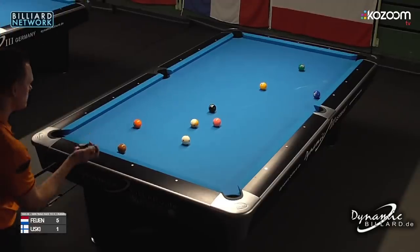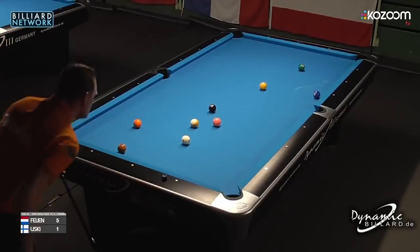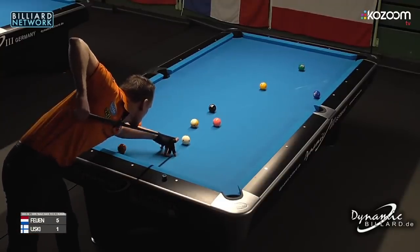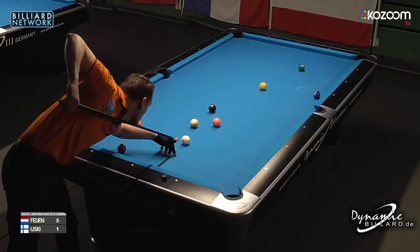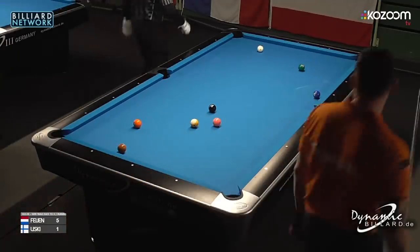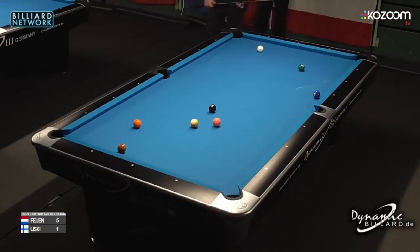Right, back to the match. Niels, faced with a jump shot, will add, let's say, tip below center to his cue ball to try to stun it to the left side of the table and back across for the 2 should he make it. Make it he did. Excellent jump shot player Niels is, not just because he just made that jump shot, but in general.